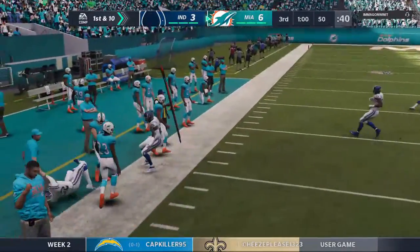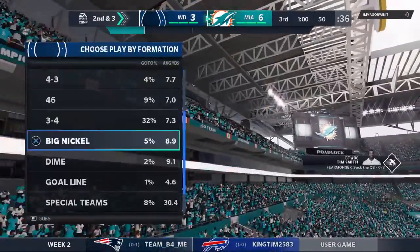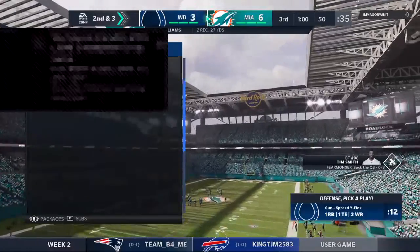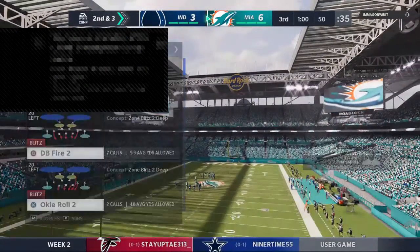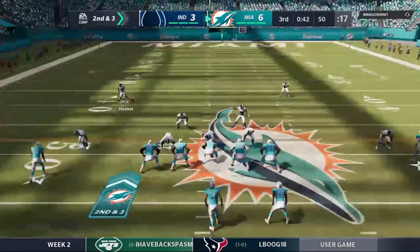And all this is taken in one-handed. What a catch. And he goes out of bounds. It looks like right at the 50. 7 yards, the pickup on the pitch and catch. A 7-yard pickup. Able to get 7 on that first down pass play. 2nd and 3.